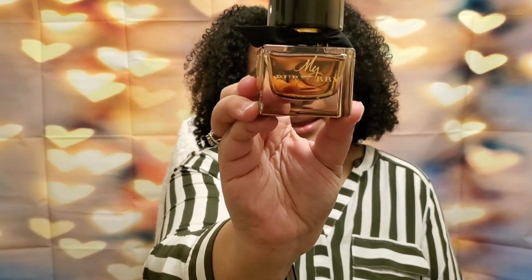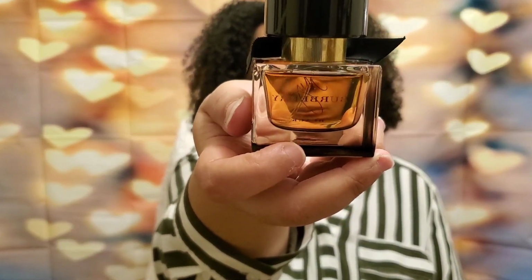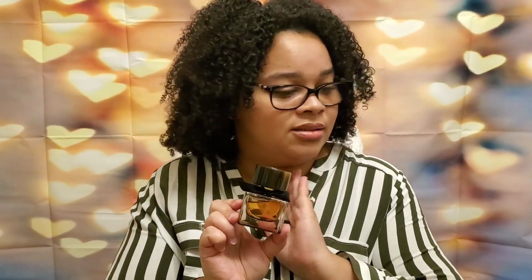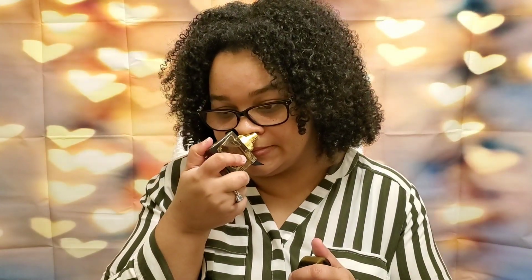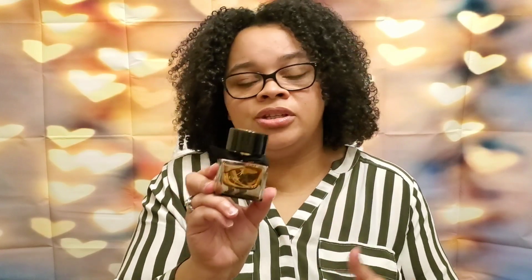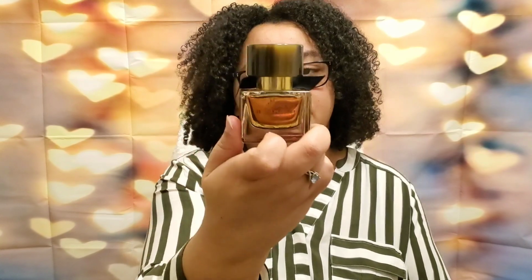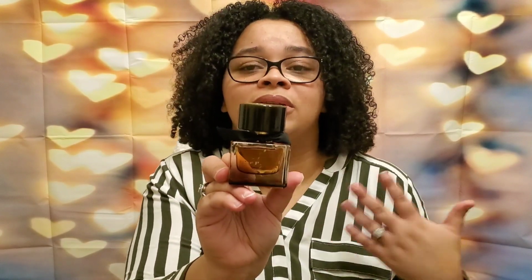My Burberry Black. 30 milliliter, 1 ounce. I held on to this specifically just because everybody else is loving it. Like, no. Don't do that, people. This is peach, ambery, heavy. You don't need more than 2 sprays. I've sprayed this a total of 3 times and almost choked. But this smells like perfume. I don't like that. I don't like perfumes that smell like perfume.